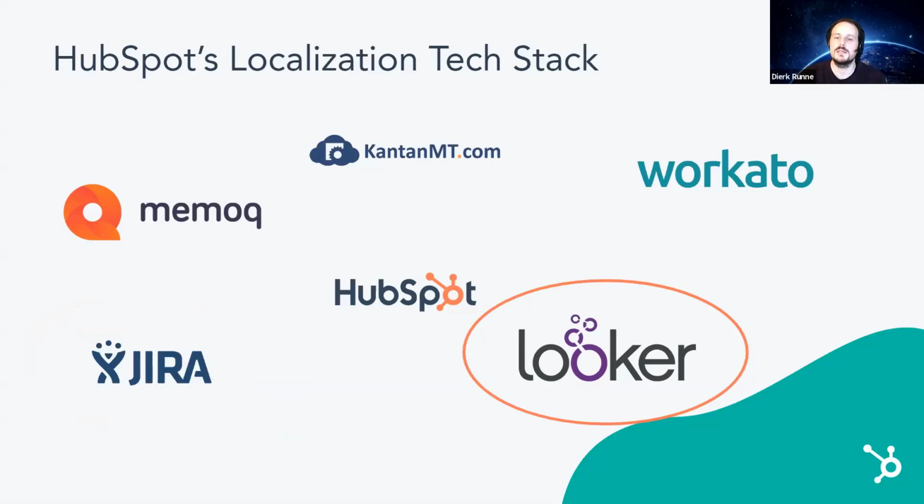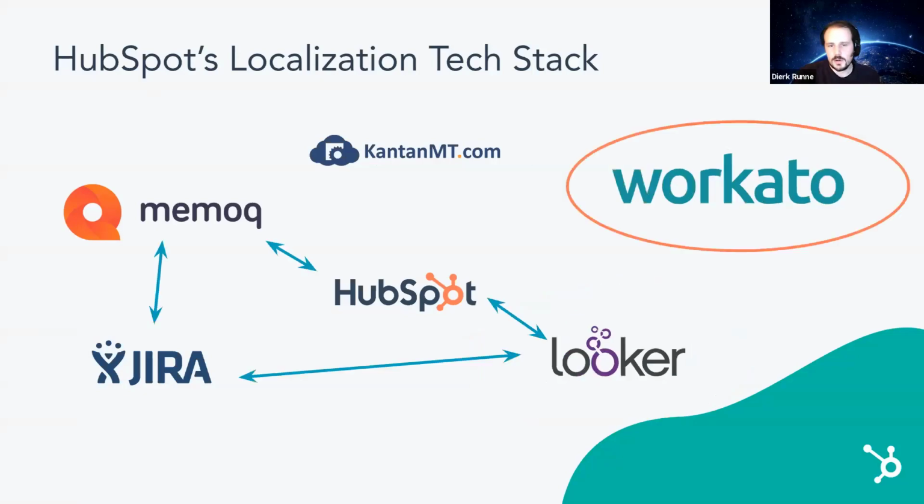Over the past, I would say, 2 years or so, we have also really started to build our reporting capabilities, for which we use Looker as a BI platform. We basically draw on the data that we have in all of these other platforms that you see here, and use that in Looker for our reporting. And those of you who know those tools might now say, well, hold on a minute, some of these aren't usually connected. And that's where this last tool, Workato, comes into play.